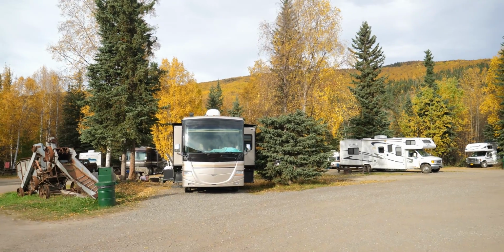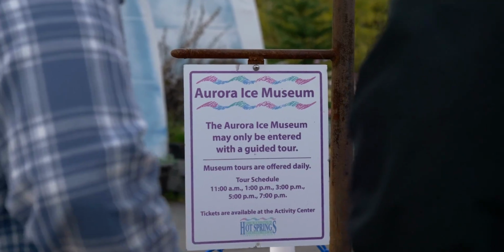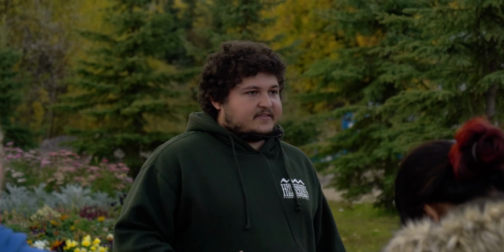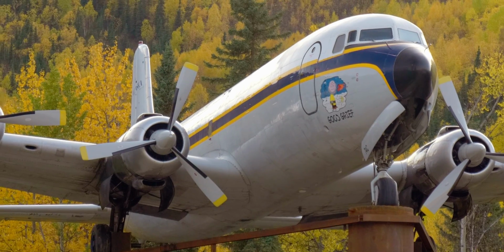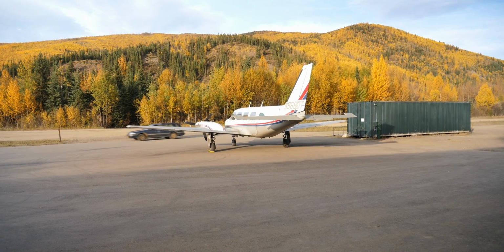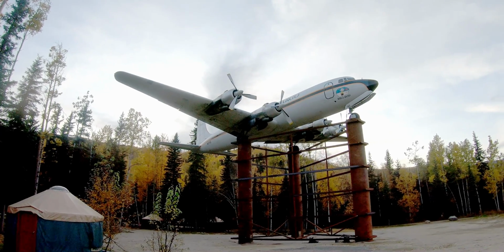After a soak in the hot springs, we decided to explore one of the other attractions on site, the Aurora Ice Museum. As we were waiting in line to enter, we were told about the large DC-6 aircraft named Good Grief behind the museum. It was brought here to retire as a display, as the Chena airstrip is not long enough for it to take off again after it made its final landing in 2016.